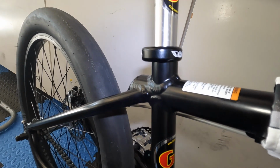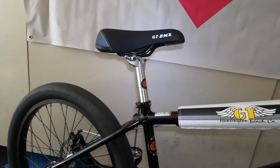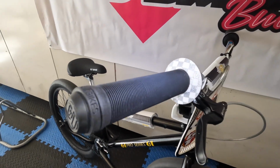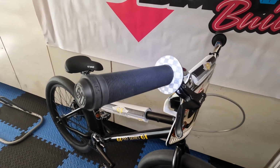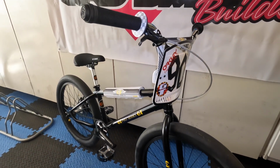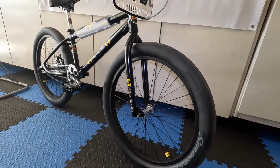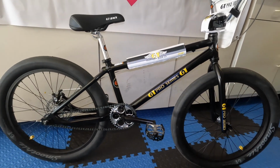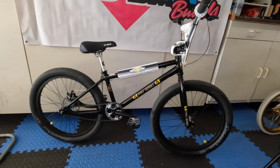I added an SE seat clamp, and it already had the GT seat. And then I got some Flight donuts that are temporary. I have black and yellow checkerboard that should be here tomorrow. This bike is great. I love the disc brakes on these bikes. It's aluminum, it's light, it's fast, it's comfortable. Great bike for the beach, a great daily rider.